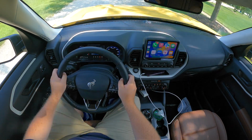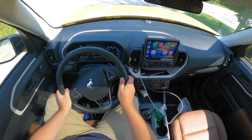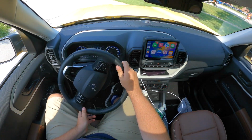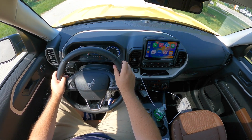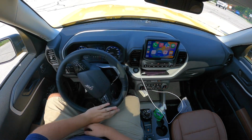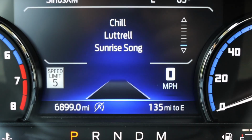What I didn't like is the ride quality. It is a little bit stiff, but this is a more off-road oriented SUV. You should know that going into it, and so a harsher ride is to be expected. Visibility is good in this era of SUVs all over the place. It has good visibility. The throttle response, like I said, is great, and I just overall really enjoy driving it, and that'll tie into my final thoughts.